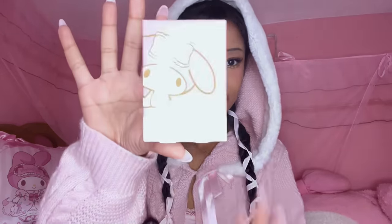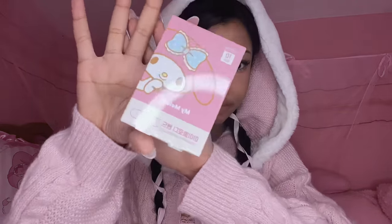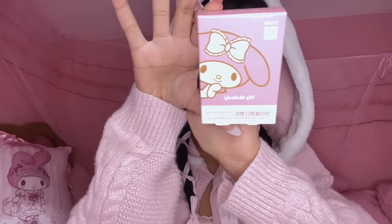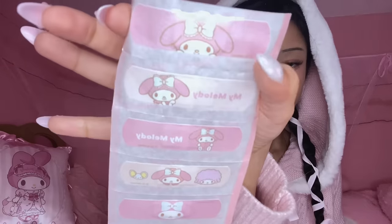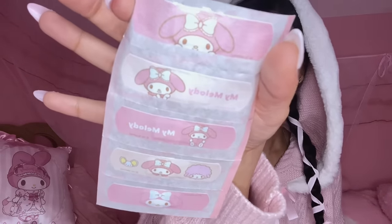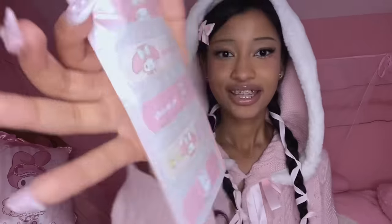From that store, I also picked up these My Melody Band-Aids. I'm like the queen of getting useless things just because they're cute and the packaging is adorable. For some reason, I have a soft spot for Sanrio themed band-aids. I always restock on these Hello Kitty band-aids that I get from my international market. Why not collect them? They're so cute. Yeah, I'm obsessed with these. I'll never pass up on an opportunity to get My Melody anything, to be honest.